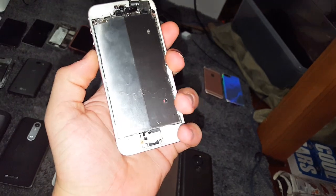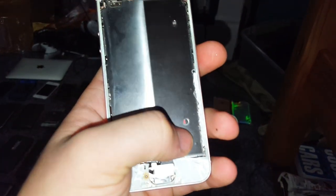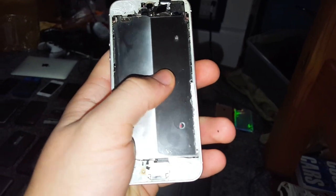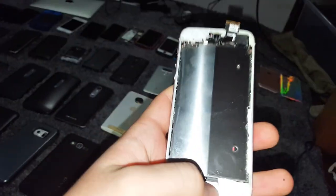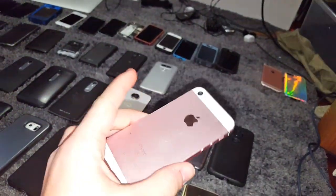iPhone SE needs a new screen, although this, I opened this up and it's toast. I don't know if you can see the water indicator there. The screen was dead, so I just smashed the screen. But I kept the body in a case, so it's fine. But yeah, it's completely toast. I'm just gonna use the housing.